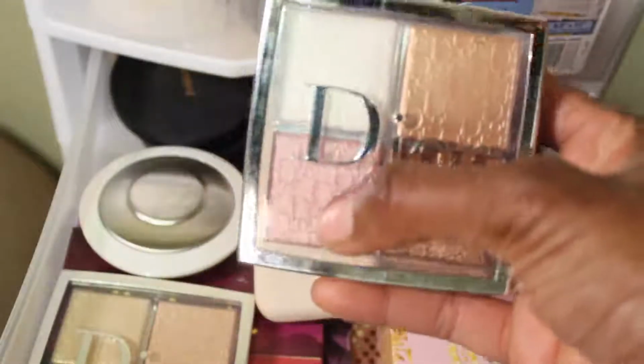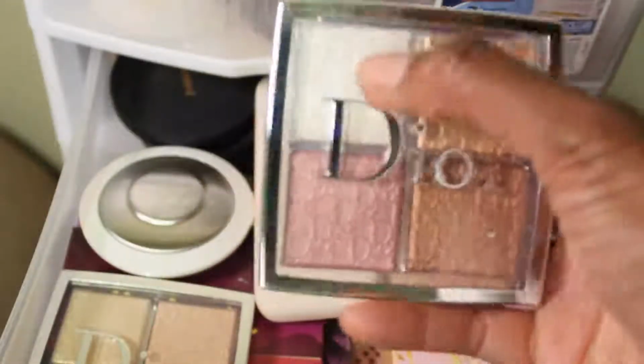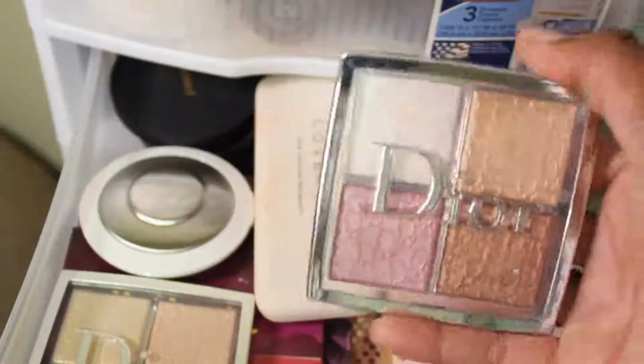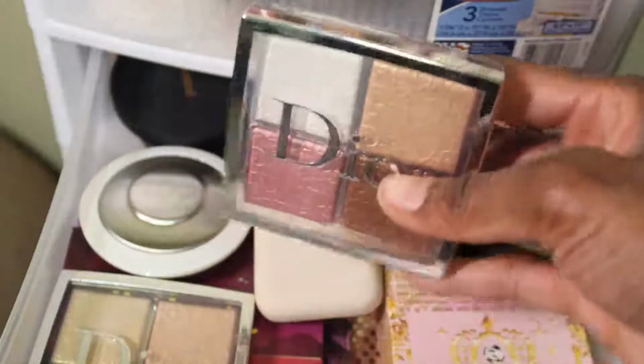This is highlight. I believe this is supposed to be a blush topper type thing, but I felt like it was too icy for my skin tone. And then this one, obviously, is too light. I'd have to use it as a highlight or inner corner highlight. I just have this palette for reference purposes, basically. This is the one I actually use here.